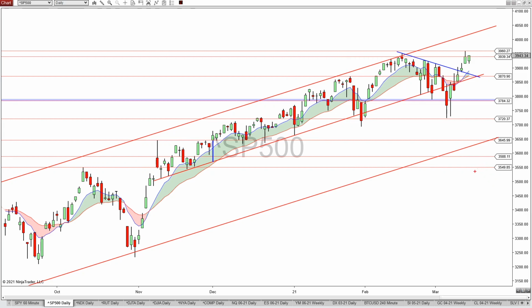On this daily chart of the S&P 500, we saw the price bounce off this trend line here and break out from this pullback descending trend line. Then on Thursday, it made a new all-time high and closed with a new closing high. Then on Friday, it closed with another new closing high, although it did not make a new all-time high, but it did end the week with a new all-time closing high.